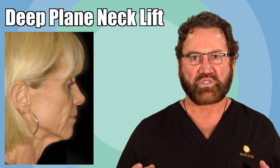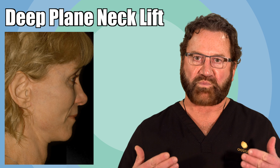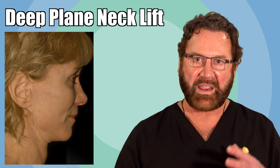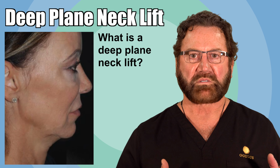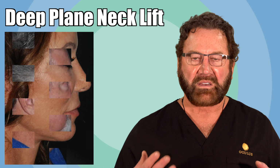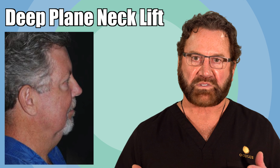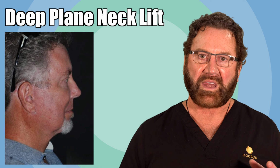95% of plastic surgeons do SMAS surgery, but the more advanced surgeons, and it's a more advanced technique, do what's called deep plane, which is underneath the SMAS layer. When people think about a neck lift, they usually think of it in terms of superficial or deep. Superficial is when you do liposuction and you might tighten the muscle a little bit. Deep plane is when you go under the muscle, called the platysma muscle, and you also contour the glands and the muscles under the neck.